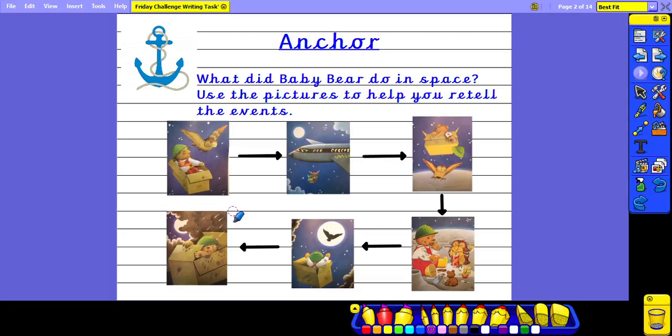Okay, so to begin with, when Baby Bear got into space, he met a friendly owl and they saw an aeroplane roaring past. Then they landed on the moon and enjoyed a scrumptious picnic. After that, the owl flew off and Baby Bear returned down to his house, and on the way he got caught in a storm.